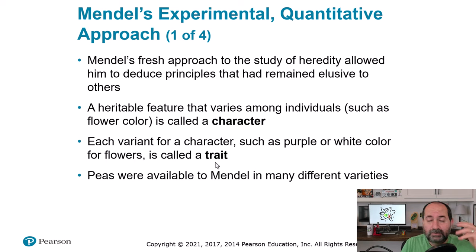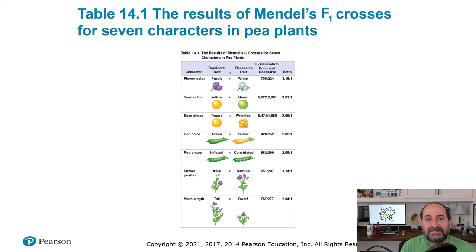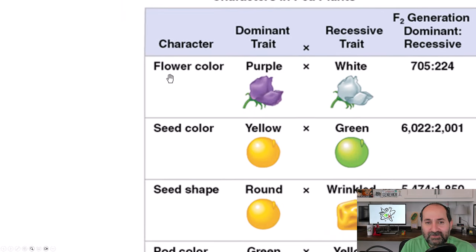Just like, for example, Mendel would say eye color is a character, blue eyes are a trait, brown eyes are a trait. So brown and blue are traits of the character eye color. I hope that makes sense. So let's remember this terminology as we move forward. Speaking of variety, no kidding, look at this. There were so many different varieties of these pea plants. You could look at flower color, purple versus white. So again, flower color would be the character, purple and white being the traits.